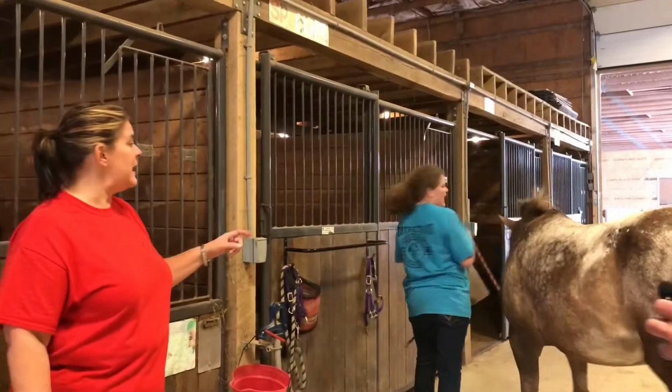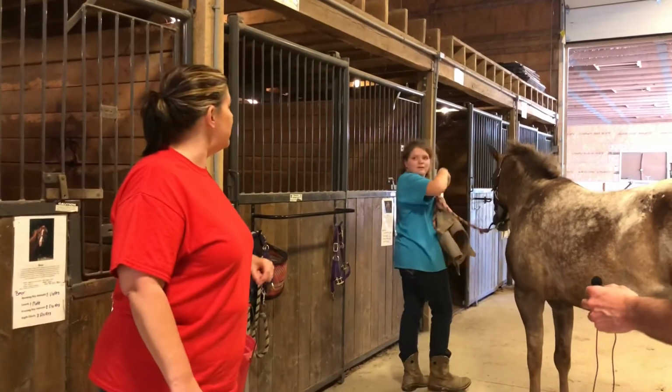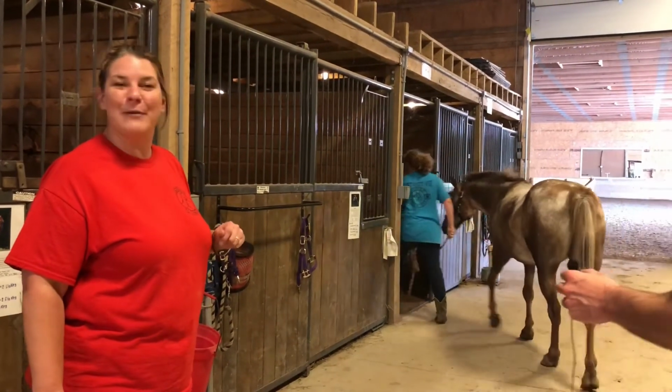This is volunteer Cheyenne, and she is taking Pixie out for the evening and putting her in the pasture. All of our horses get as much turnout as possible. They're happy and healthy when they can be running around outside.